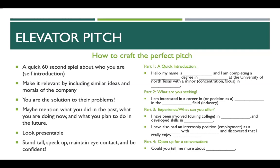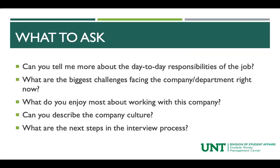So, what you should ask during the interview process is, can you tell me more about the day to day responsibilities of the job? What are the biggest challenges facing the company or department right now? What do you enjoy most about working for this company? Can you describe the company culture and what are the next steps in the interview process? You always want to make sure you at least have 2 to 3 questions to ask because that also helps you to stand out from the other interviewers.